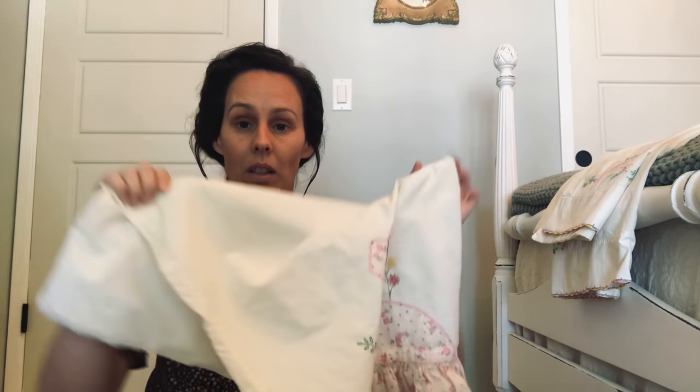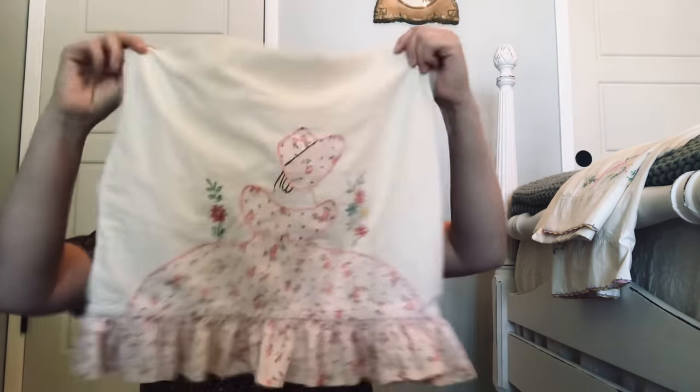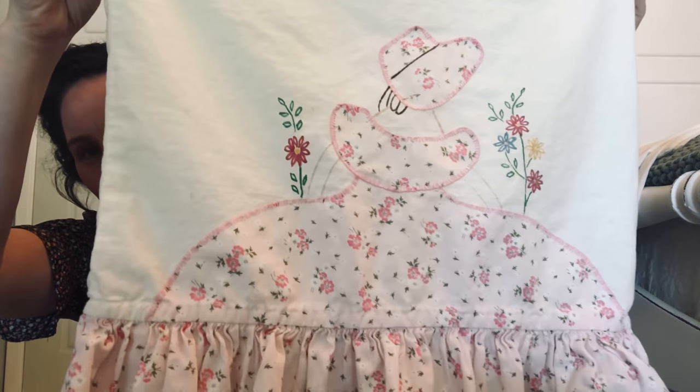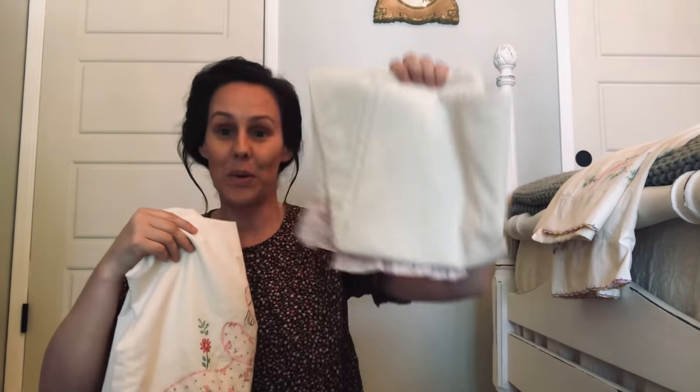Okay, another pair of the same material pillowcases. Hold on. Isn't that cute, you guys? I love how simple it is. So these were $1 as well for the pair, and I got two of them. Brand new. They smell so good. I've already washed them, and I could tell she must have just embroidered them and put them away. They didn't stink. They were just crisp, you could tell.